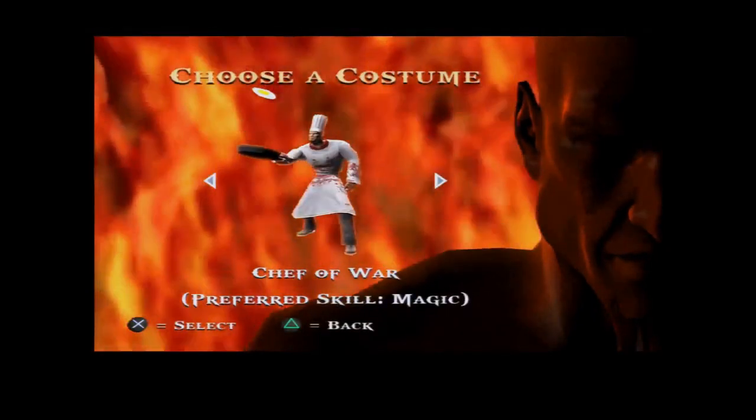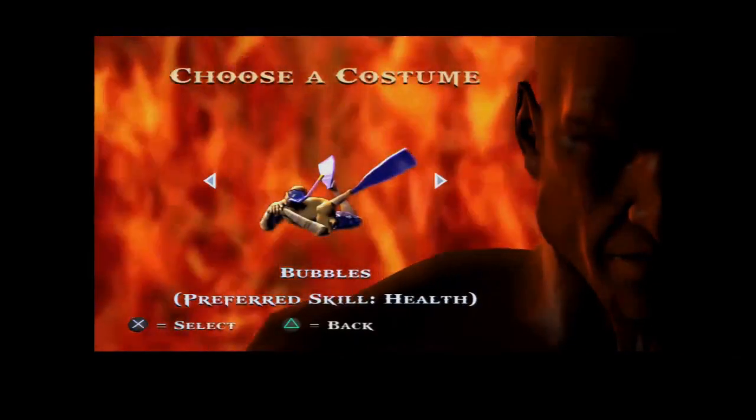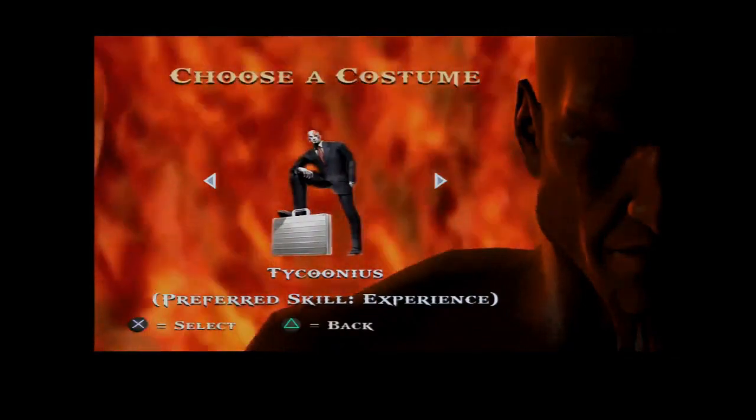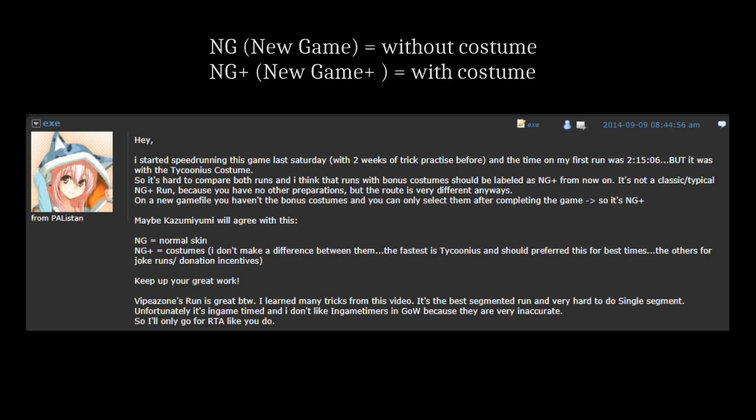In the case of God of War, he gravitated towards runs that were done on easy mode while using a special costume. He proposed the following distinction: New Game runs are without costume, New Game Plus runs are with costume.